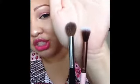The next high-end one that I really like is by Luxie, and this came out of an Ipsy bag. This is the Luxie 205 Tapered Blending Brush. Very similar to the Sephora one that we just talked about. This is a little thinner, and this is definitely more fluffy.